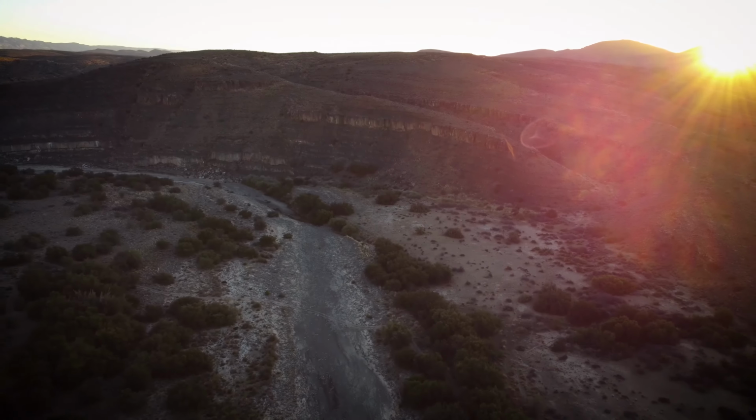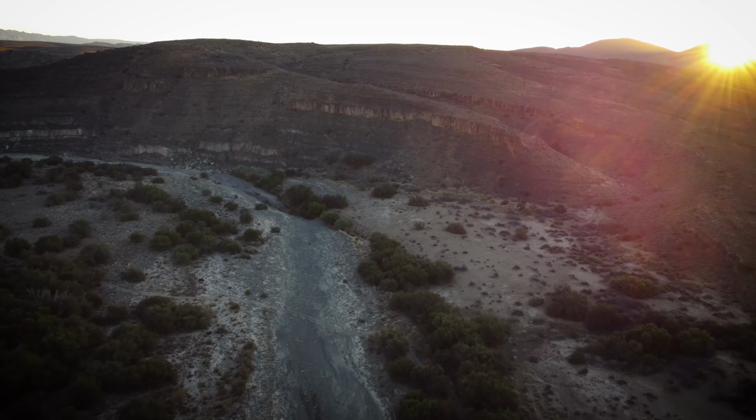So I'm currently in the Moordenaars Karoo in the Western Cape in South Africa. I'm camping at a place called Buffelsrivier Riverside camping.